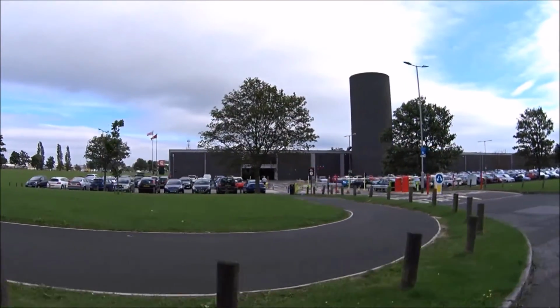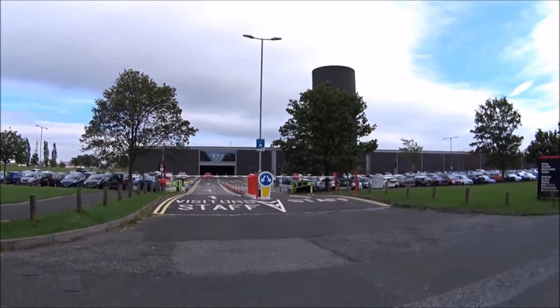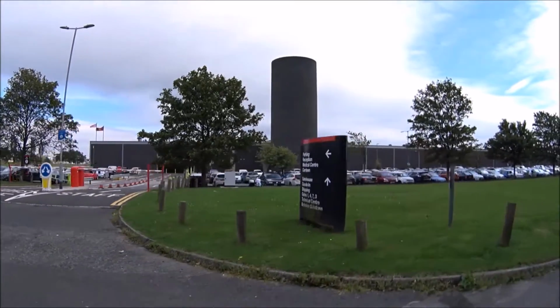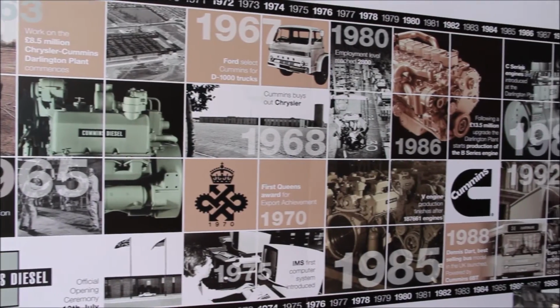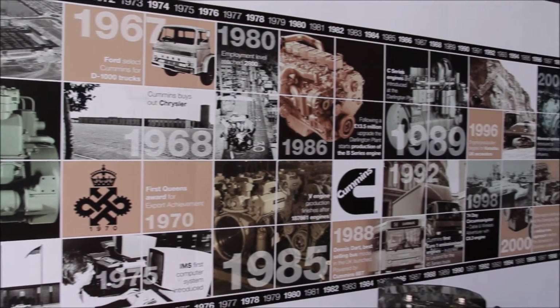So within Darlington, we predominantly manufacture engines for on-highway and off-highway applications. These are within sectors related to agriculture, marine, rail, bus, coaches and trucks. I first started off in August 2015 with the current product support team, and my role mainly involves working on and leading PPS projects.